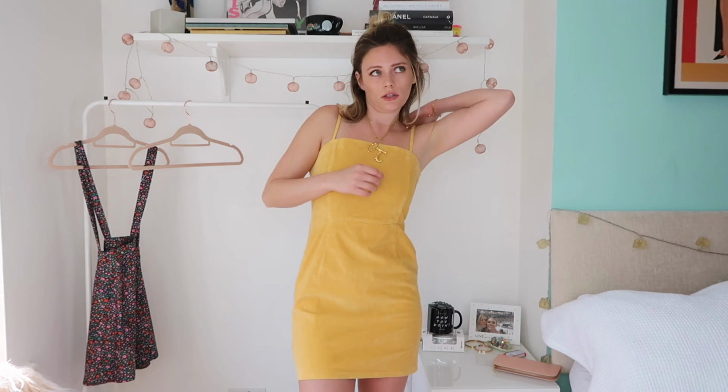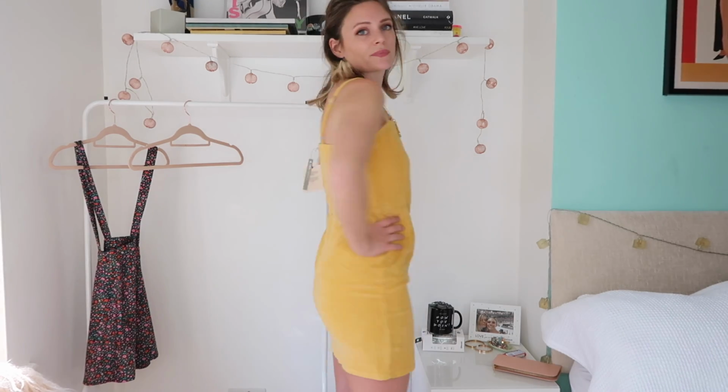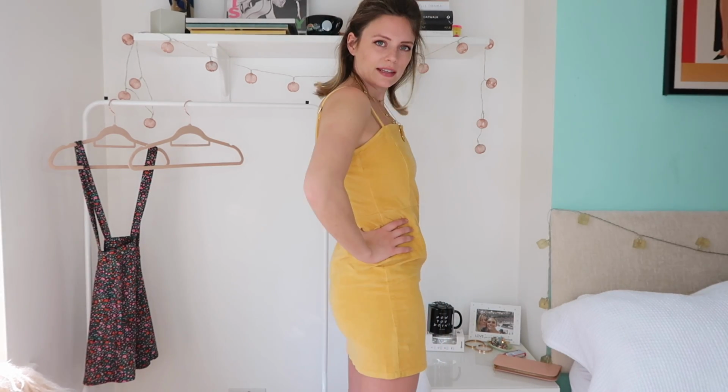But I love this colour and I think it's really cute. Oh, actually, can you loosen the straps? Yeah, you can loosen the straps. My worry is if I go down a size, then this will be tighter up here. But what do you think about this? It's so nice and I just love this colour. Perfect for spring, summer, super on trend. What do you guys think of this little yellow number?